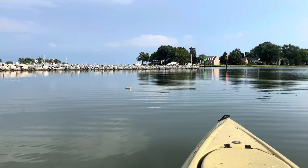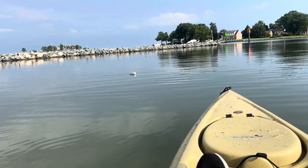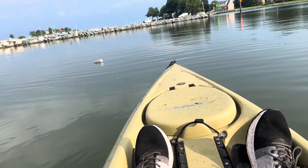So peaceful out here. Absolutely awesome place to be. We'll probably be heading out of here in the morning, go home and get ready for tomorrow night's auction.